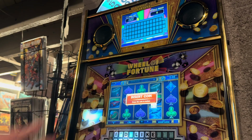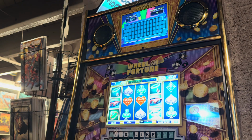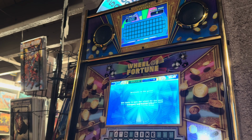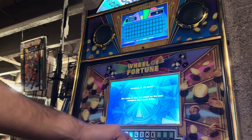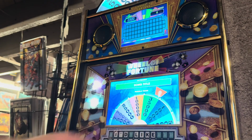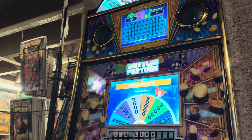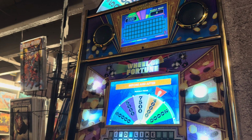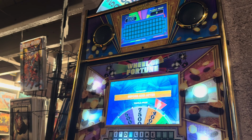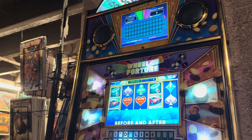So this one here, you're actually solving a puzzle, as you see here, just like you would in Wheel of Fortune. So you start with your 30,000 like usual, and you hear the iconic sound there that you guys are used to. First thing you do is spin the wheel, and that selects which category you're going to have here. So we got before and after. Not exactly sure what that means. I'm probably not going to get the puzzle anyway. I'm terrible at them. But 40,000 if you get the puzzle correct, as you guys are seeing here.